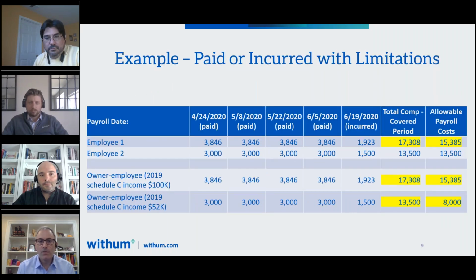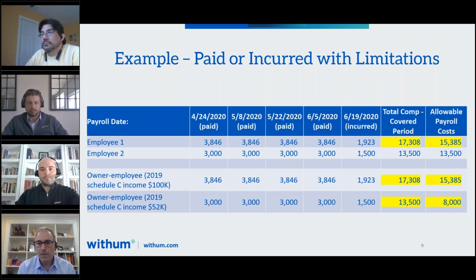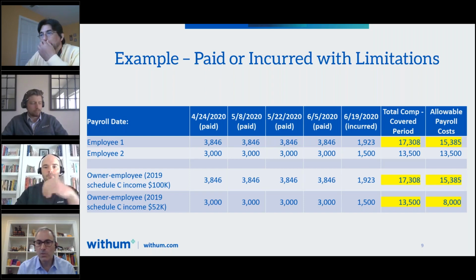So this is another example here with the paid or incurred rule, but also showing some of the limitations. This is a company with 2 owners and 2 employees. So we look at employee 1 going across from left to right. We see the pay during each of the pay periods. The last period, the reason we have less is because only 1 week was during the covered period, and this was paid after the covered period, but only 1 week's included because it was incurred. So the total comp was $17,308, but this employee is limited to $15,385 because that's the $100,000 limitation.